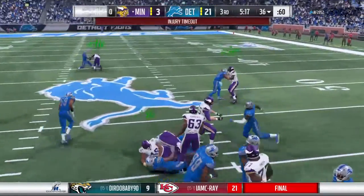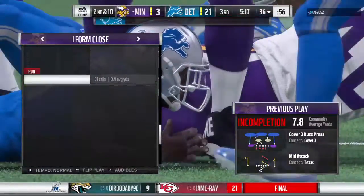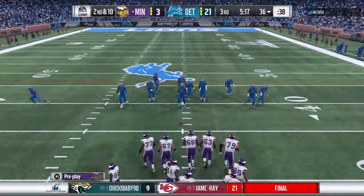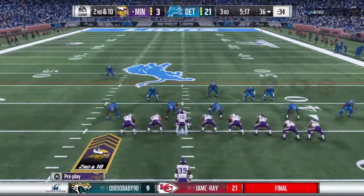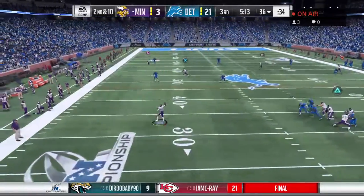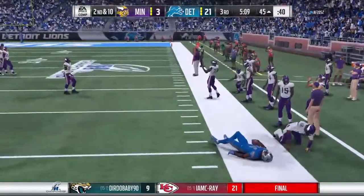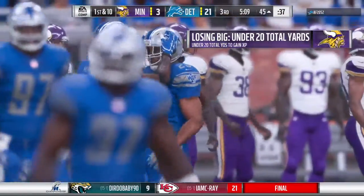And it pops free. The collision there jarred the ball loose and brings up 2nd down. Unable to connect on the 1st down pass play. Now it's 2nd down. Buying time to his left. He rifles one that's intercepted. Picked off at the 36. And he will take it across midfield and down to the 45.